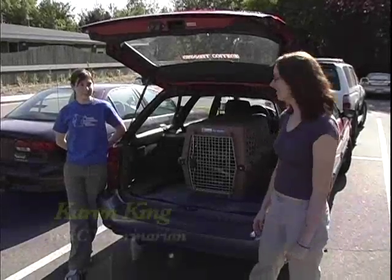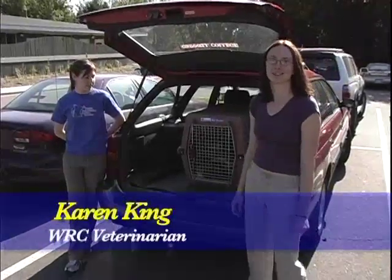In with our striped skunk. As you can see, they are beyond ready to go. They're all pumped up and excited for their day of independence here. I'd like to introduce Freya.